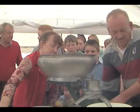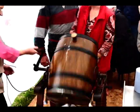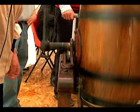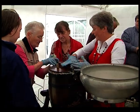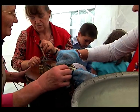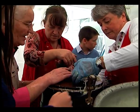The cream was poured into the barrel churn. The churning stage was done using an end over end wooden barrel. The churn is mounted in a wooden cradle and is operated by a handle to revolve it end over end. It has a built-in window that allows the user to keep track of how things were going.